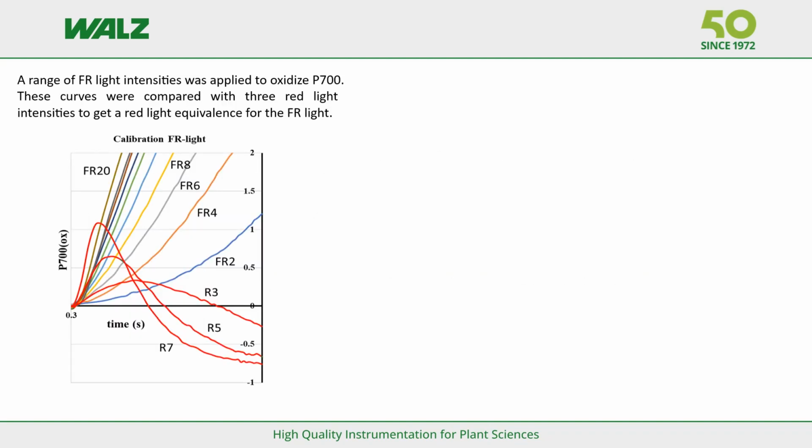Calibration of the far-red light intensity. No far-red light intensities are given because the excitation efficiency of far-red light is very low. It is, however, possible to determine a visible light equivalence with respect to photosystem I. The figure gives the far-red induced P700 oxidation at 10 different far-red light intensities, ranging from FR2 to FR20.